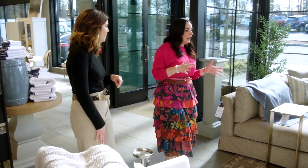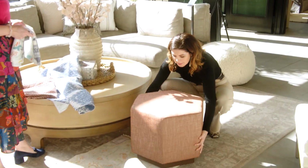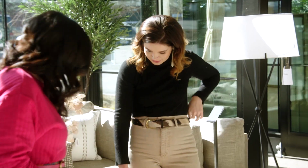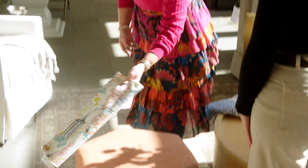Yeah, I think the ottoman's really important too, and what about something like that? I could grab that. Okay. Yeah, that's a great ottoman. It's a good little size. It is. And even in this fabric, it looks great on that rug. We could use that even if you didn't want to do another pattern and you wanted to bring another solid in. That's really fun. This was sort of what we were talking about doing the ottoman in, just to add that little pop.